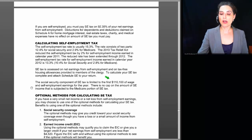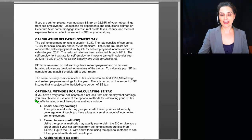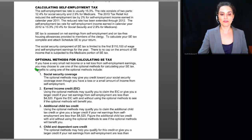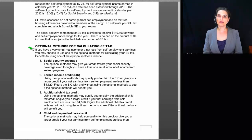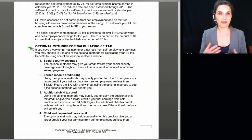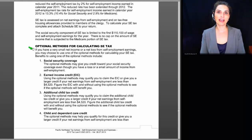But no matter what, you never max out on Medicare tax, and you owe that in full on the full profits of the company. Now, there is an optional method for calculating self-employment tax. Believe it or not, you might have a person who doesn't owe self-employment tax because their business didn't turn a big enough profit to have a calculation going on for self-employment tax, but they might want to volunteer and pay it anyway. And why would they want to do that?